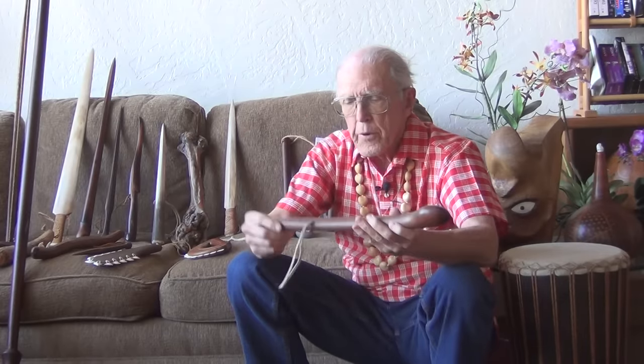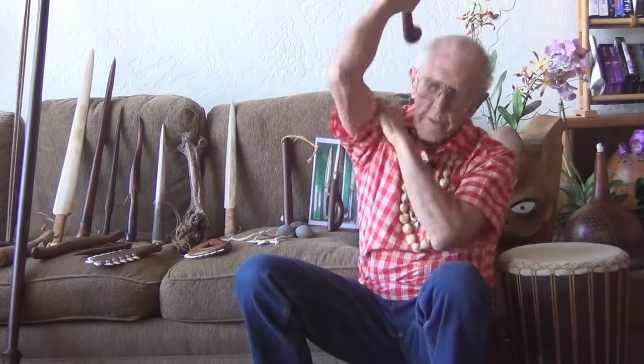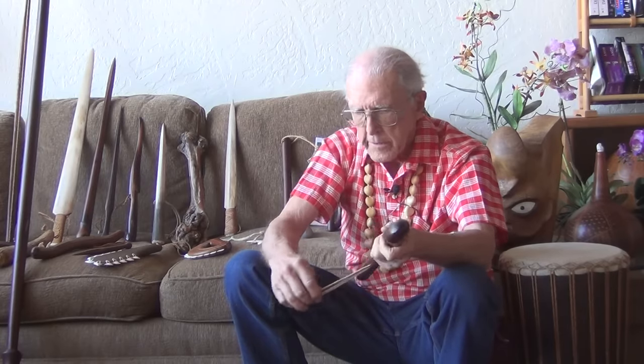This is what's called a truncheon dagger. That means it's a club on one side and a dagger on the other side. It's kind of a little diamond shape in cross section. It's got a facsimile of an olonā cordage loop here. So it was used every which way like this, back behind you or this way, stabbing. And that's called a truncheon dagger in English.